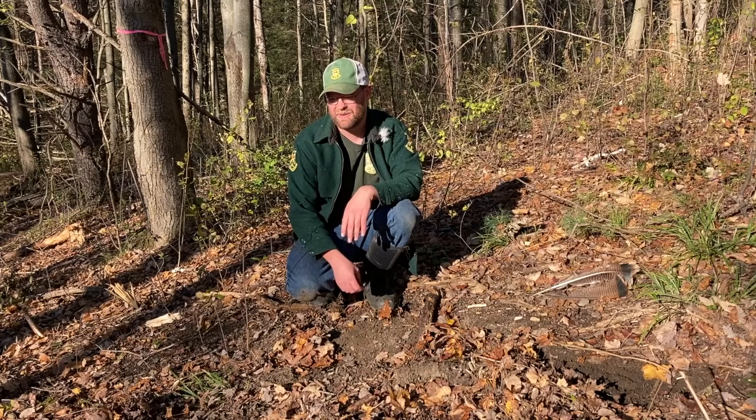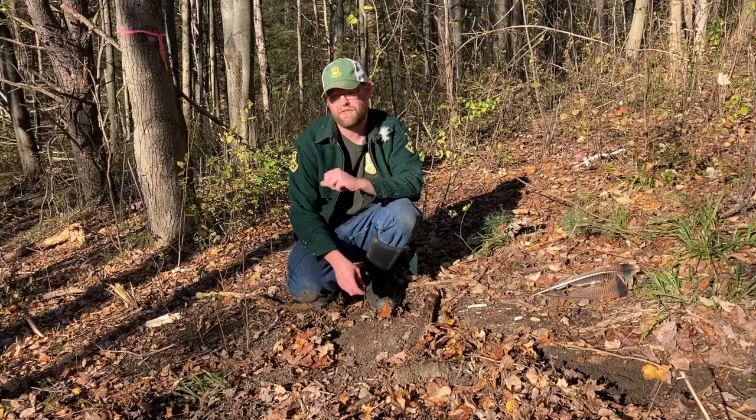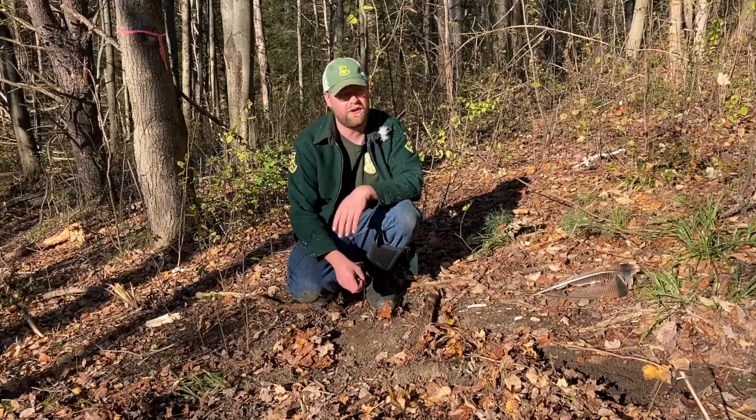So during the winter months, turkeys have hopefully been eating a lot of nuts in the fall, and that's going to give them a lot of fat to get through the winter. And you're going to find them usually in upland habitats still during the winter months, but on southern facing slopes, because that's where there's going to be less snow. So I would start looking for them there.